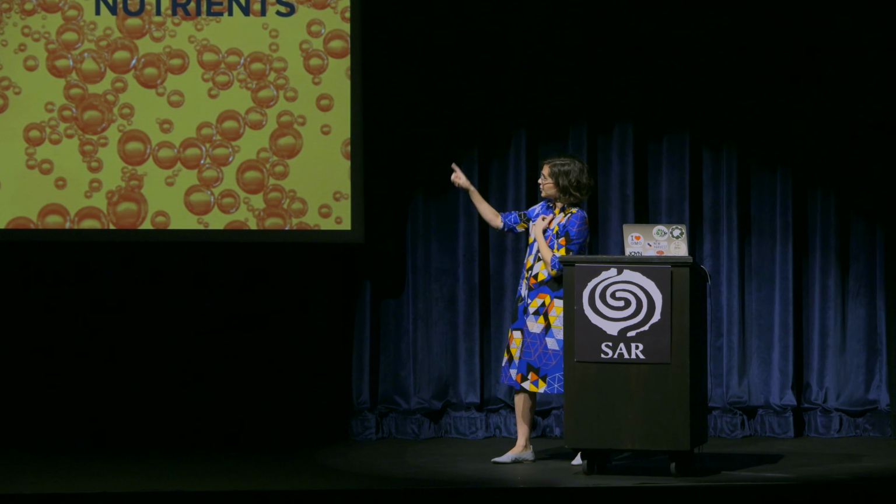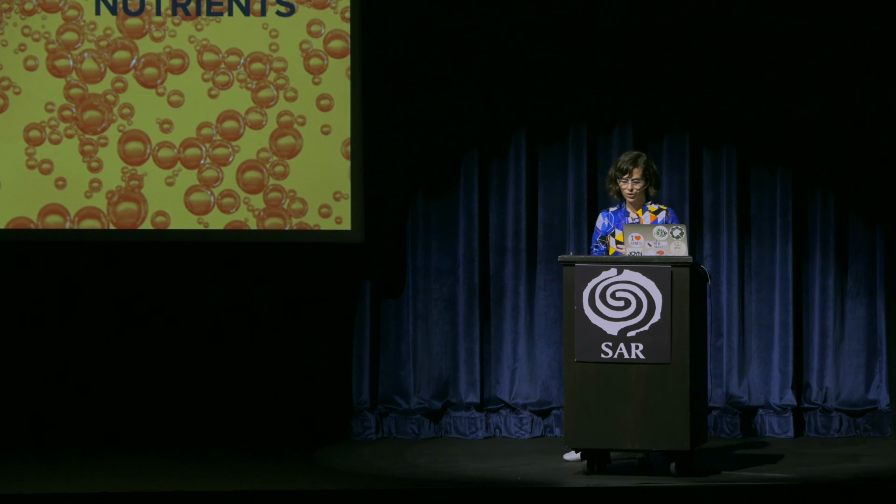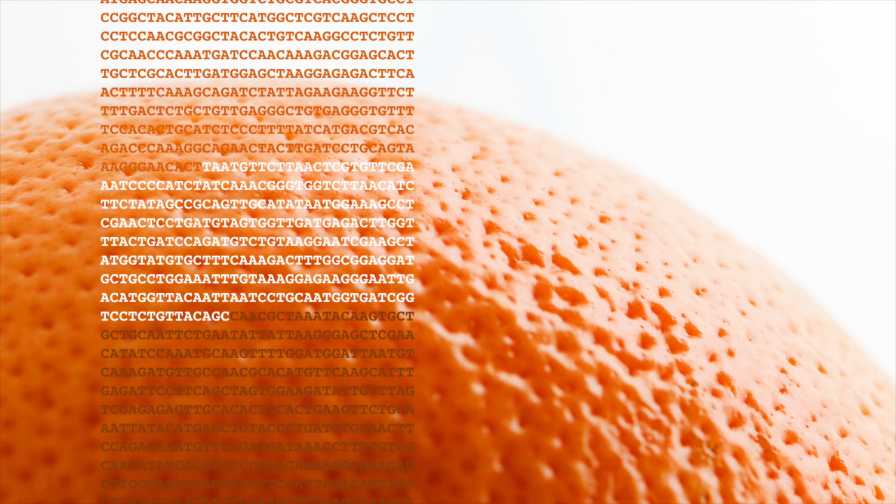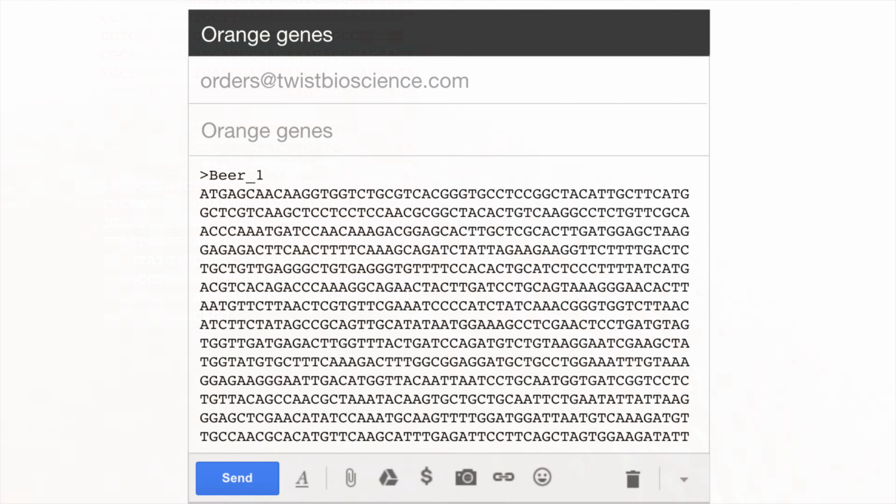And so when a synthetic biologist looks at this, they think, okay, well, what can I do with the DNA of the yeast to make something else come out at the other end? And what might those other things be? So maybe you want to boost or change some of the things that are already there. So maybe you want to make more flavor or a different kind of flavor. This is a project that I've worked on, so I'll tell you a little bit about it. So take oranges. You want to make a good citrus beer. You take the genes that are responsible for making orange flavor in oranges. You find that sequence.